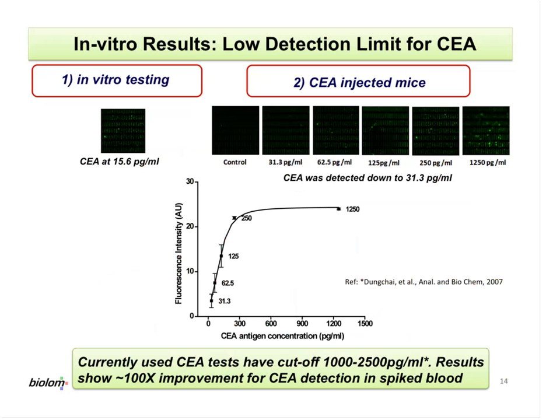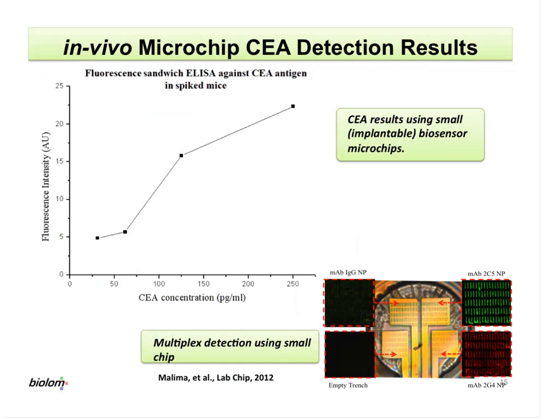So these are some of the results that we obtained. In the in vitro results, we drew blood and tested it for CEA, which is a colorectal cancer biomarker. We were able to get down to 15.6 picogram per ml in vitro, and we also injected CEA antibody and antigens in mice, and were able to get to around 31 picogram per ml. If you compare with ELISA, this is more than a 100 times improvement, because the current cutoff levels of the CEA ELISA kits are 1,000 to 2,500 picogram per ml.